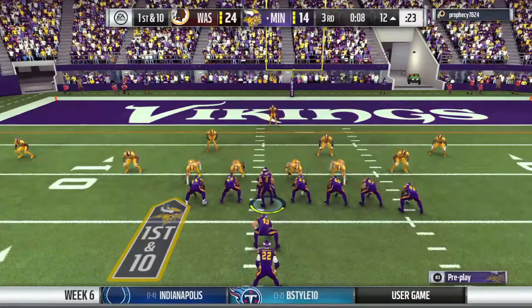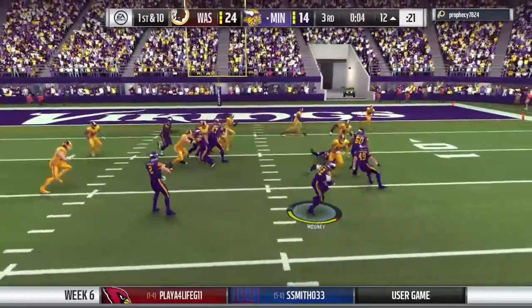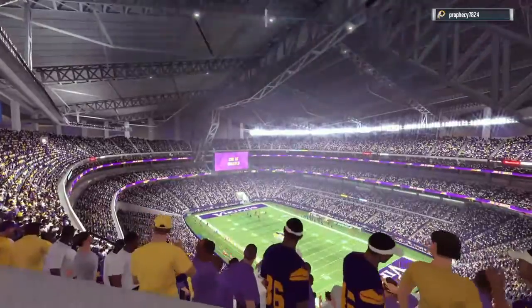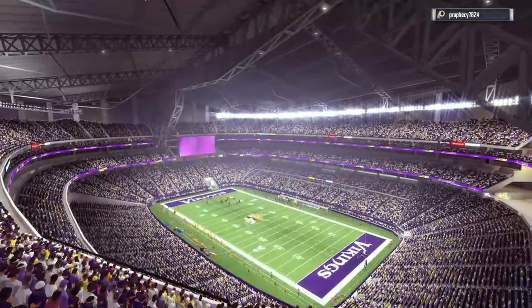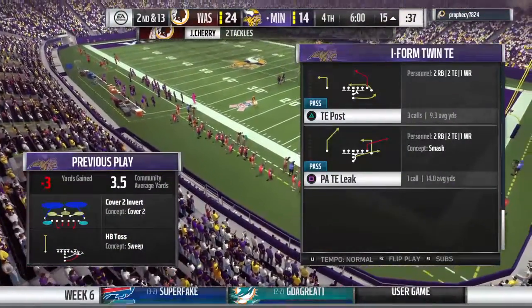Here we go now. 3-19. Now they'll run it on the toss. And he is going to lose yardage here. And we return, welcoming you back to Minneapolis. It's the Vikings in possession of the football, but they need some points. They're trailing here to start the fourth.